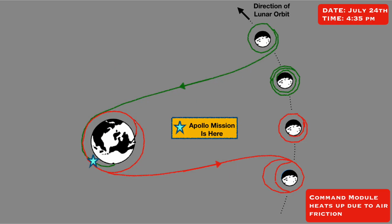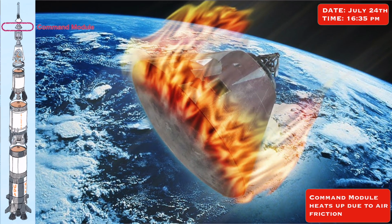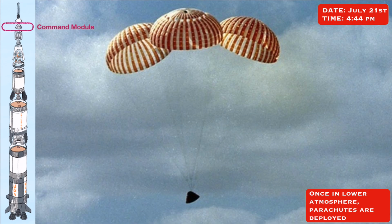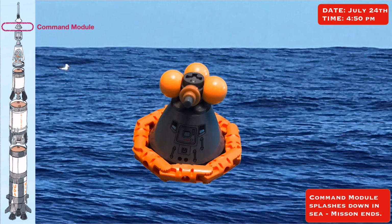The command module entered the atmosphere, and the friction of the air created a huge amount of heat. At 5:44 p.m. on July 24th, the parachutes were deployed, and at 5:51 p.m. the command module splashed down in the Pacific Ocean 900 miles southwest of Hawaii, and the mission of Apollo 11 was completed.